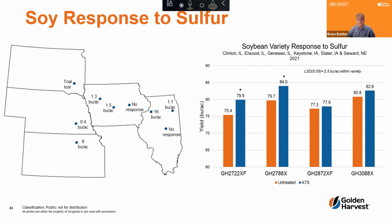When we averaged across all the locations where we had a common set of varieties, so you can see on the right, the roughly 5 locations averaged together across those 4 varieties, we started to see a little bit of difference in trends on varieties and how they each respond. So the 2 varieties on the left, the GH2722s and the GH2788s, were definitely much more responsive in our trials in this example to sulfur applications at those locations. And although there were slight responses on the other 2, it was much less.